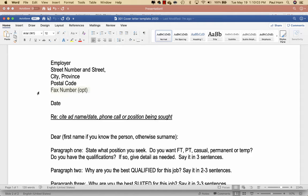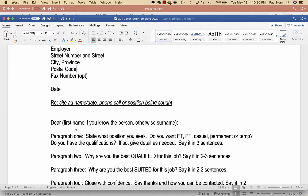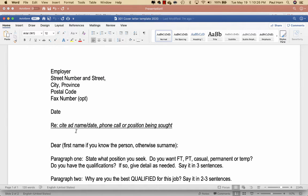If the fax numbers are kind of old and you don't necessarily have one anymore, you're going to remove it. Now, this is the contact information for the employer that you're applying to. And this letter is a modern block format letter, meaning it's a professional letter. We don't use the same style of friendly letter you might have learned in grade 9. It's got to have a few little differences that tell the story.